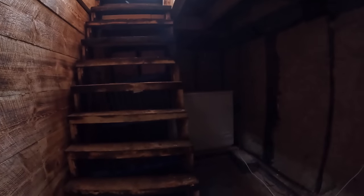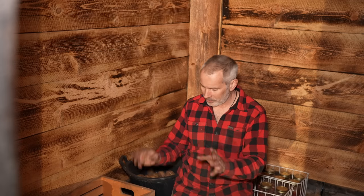That back section where the stairs are, might be my gun locker in there. Obviously the freezer takes up the full width of that, so that's staying in there. And there's a bit of a spare wall there that I can put more food probably on, maybe canned goods. Maybe things like dried beans and stuff that we have in jars.